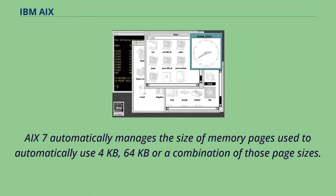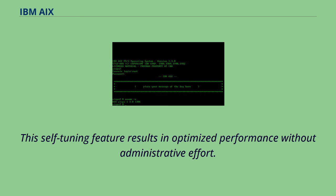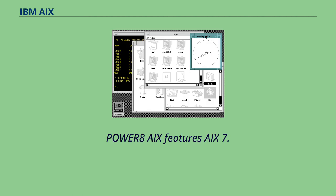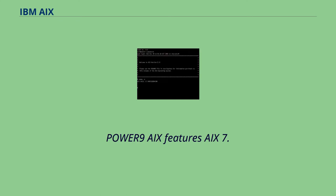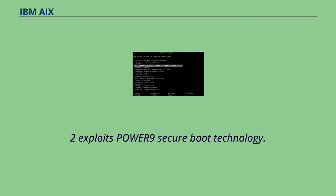X7 automatically manages the size of memory pages used to automatically use 4 kilobytes, 64 kilobytes or a combination of those page sizes. This self-tuning feature results in optimized performance without administrative effort. Power 8, X features X7.2 exploits Power 8 hardware features including accelerators and 8-way hardware multithreading. Power 9, X features X7.2 exploits Power 9 secure boot technology.